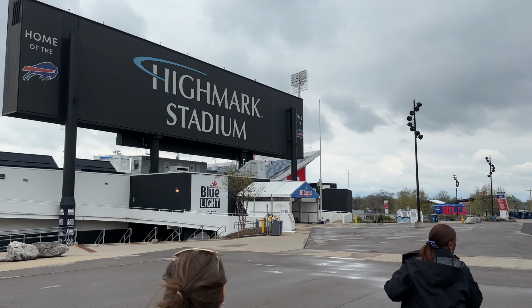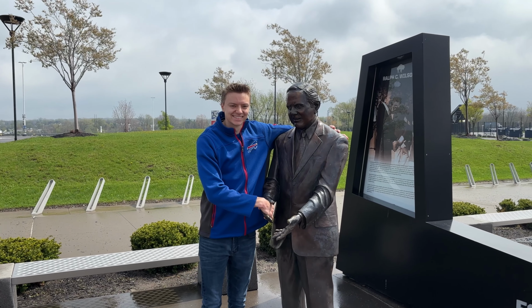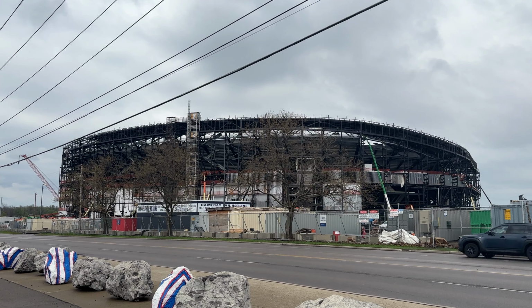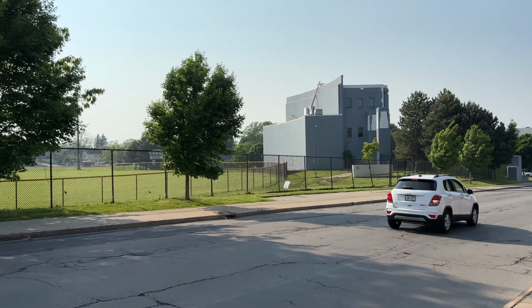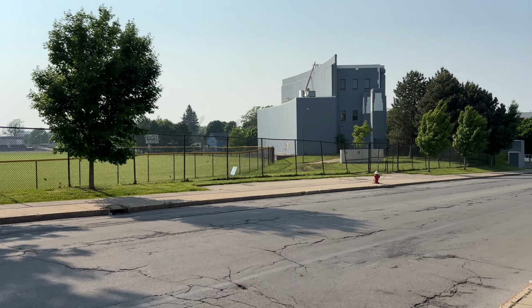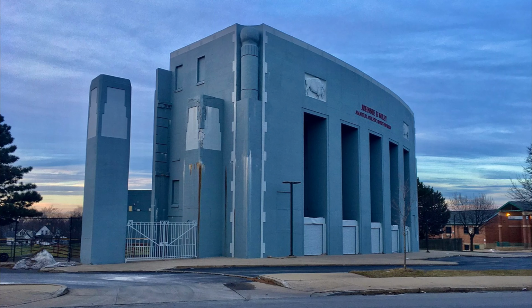Before Highmark Stadium, before Ralph Wilson, before Bills Mafia took over Orchard Park, Buffalo football was forged in concrete, steel, and grit on Buffalo's east side. This is the story of War Memorial Stadium, the first home of the Buffalo Bills, and one of the most iconic stadiums in AFL history.